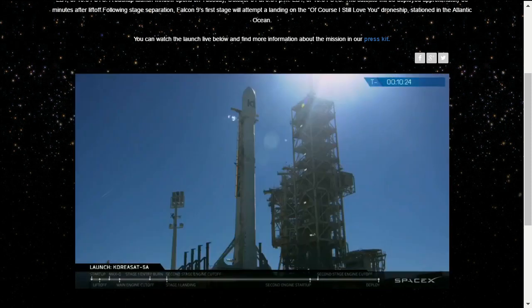That's actually what will separate, and the first stage itself will come back and land on the drone ship once it basically gets us out of most of Earth's atmosphere. The second stage is what actually is going to be doing the precision orbital maneuver. It uses a single Merlin engine optimized for the vacuum of space to place Koreasat-5A into the geostationary transfer orbit.